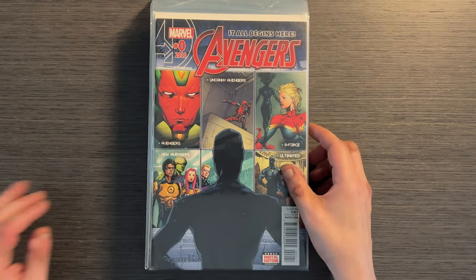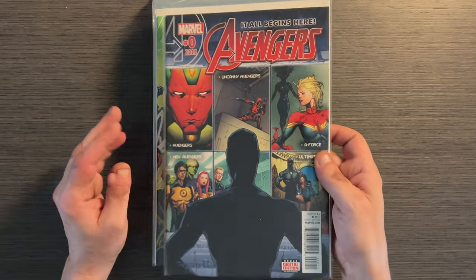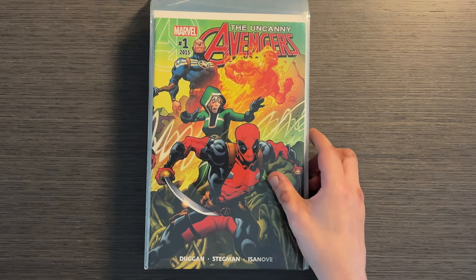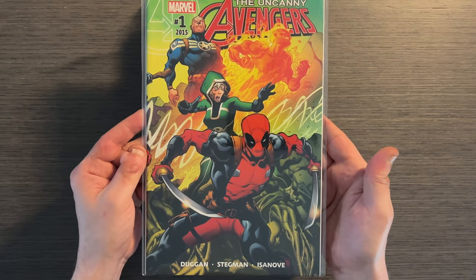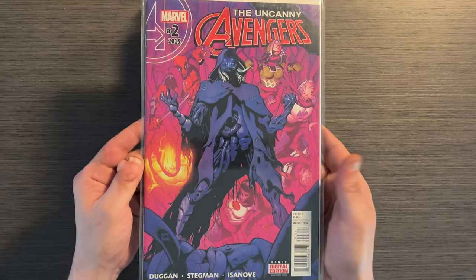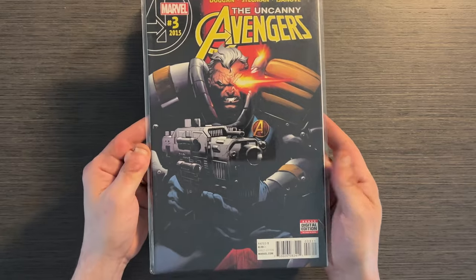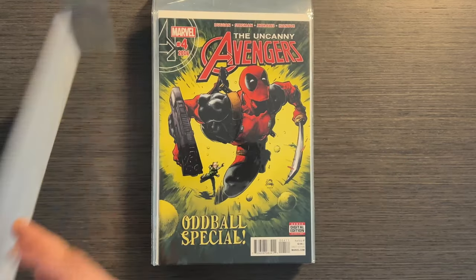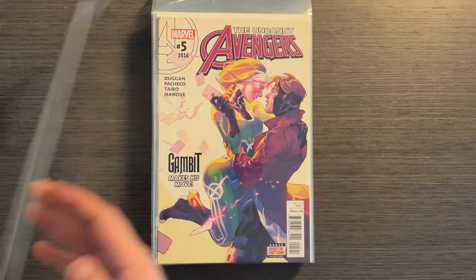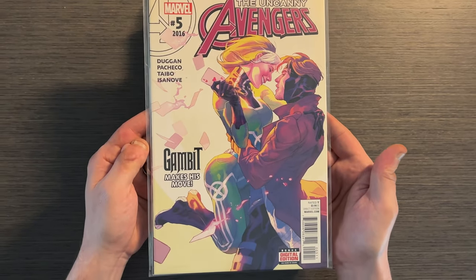And then Avengers Volume 6 from 2015, Issue 0, which contains the first cameo appearance of the Ultimates and the debut of Excelsior, the Star Sword. Then we've got Uncanny Avengers Volume 3, Issues 1 to 20 from 2015, by Jerry Duggan and Ryan Stegman. It's still missing issues 21 to 30 to make up the complete volume 3, but I do think it's a nice start for me to start reading this series and collecting this series.